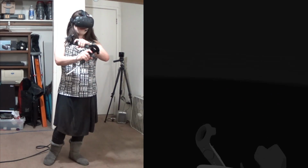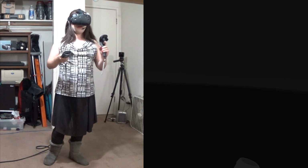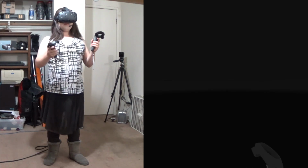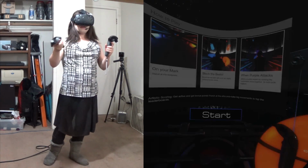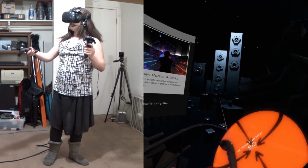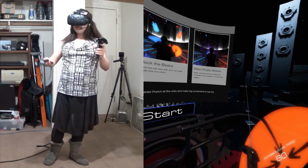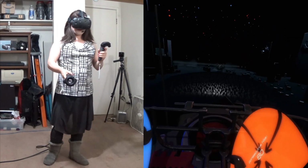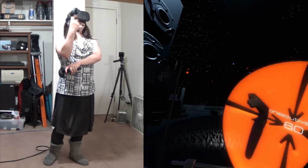Let's roll. Notice how they're using the laser pointer to interact with the menus? That's a very common mechanism on all sorts of Steam VR titles. In this particular one, the laser pointer has a fixed length, and it just intersects with the menu. It does not shoot into the distance. It feels more like a giant pointing stick than a laser pointer per se. Anyway, let's go ahead and start. I'm ready. Let's do this.